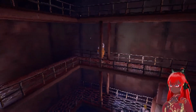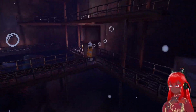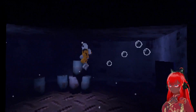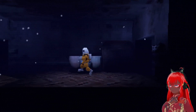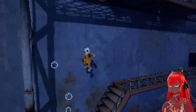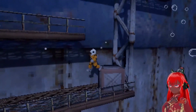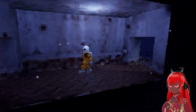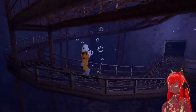Are you sure about that? I mean, he recommends that we leave. And... I don't know. I think that might actually be a good idea. So, you know exactly what I'm about to do. We're gonna head back to the bathysphere. Gonna head right back to the bathysphere, and then we're gonna leave.